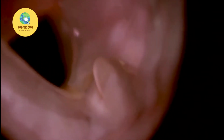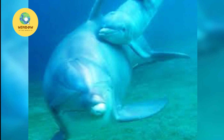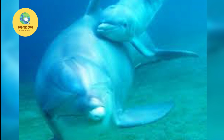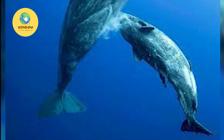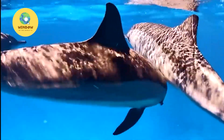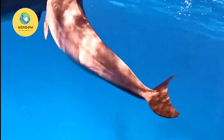Number 6. Dolphin. This is an animal that reproduces by giving birth and nursing its young with its mother's milk. They have reproductive organs located inside the body. The dolphin's belly has genital slits. Dolphins can only give birth to one baby, and the gestation period lasts for 1 year. After giving birth, they will breastfeed through the nipples. When the baby dolphins are 11 months old, they will be separated from their mother.